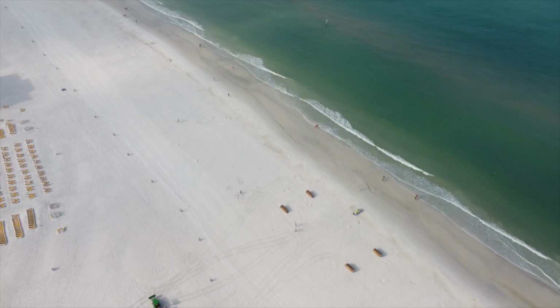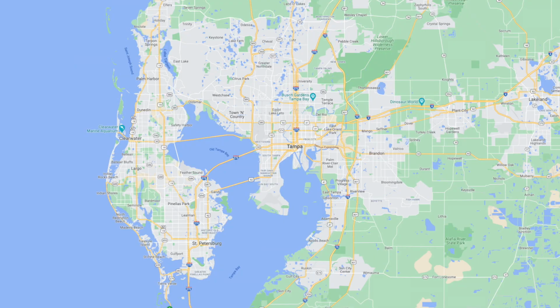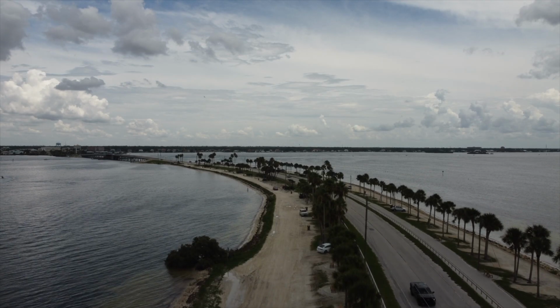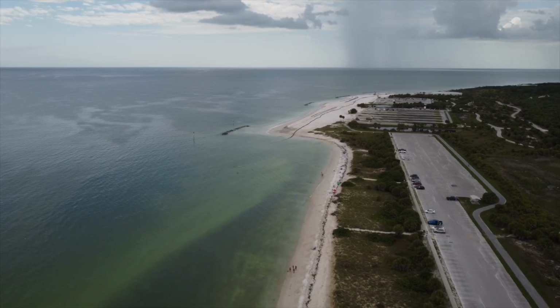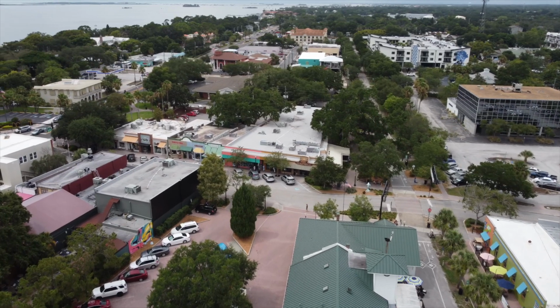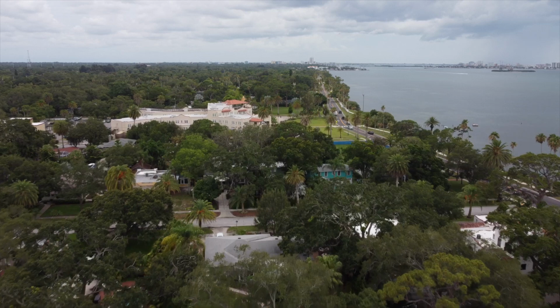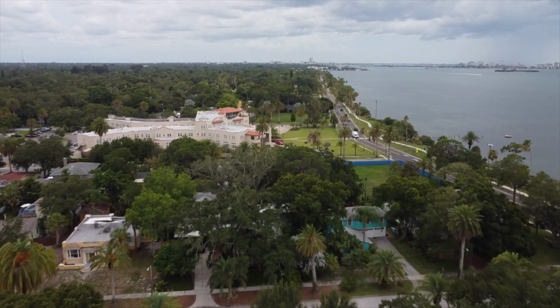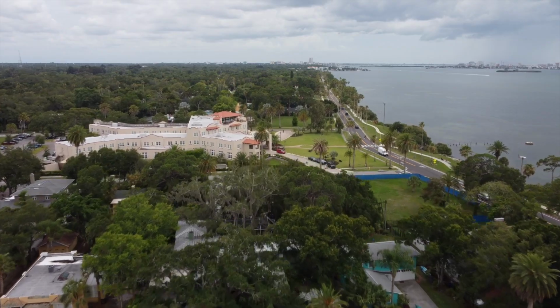My first recommendation is actually this Dunedin area. If you look at Dunedin Beach and Causeway that goes out here to Honeymoon Island, all of this area is very interesting and fun. It has a cool little downtown, but then as you go north and south a little bit, you still have easy access to this beach. Dunedin is actually not a very big town, but as you go into Palm Harbor, you have more options. As you go into like the north side of Clearwater, you have even more options.